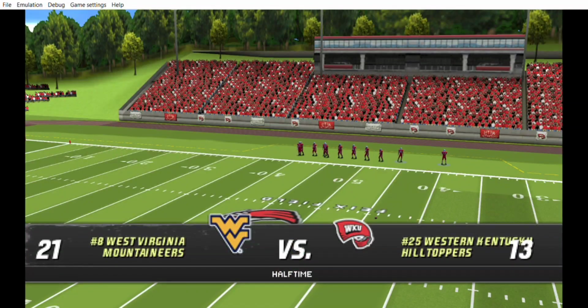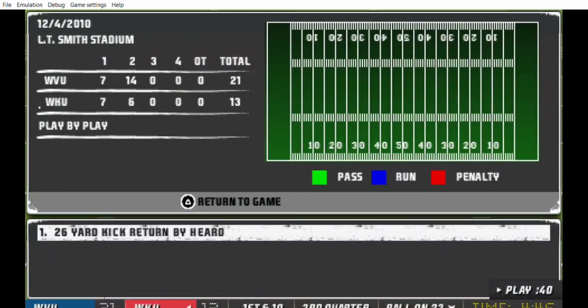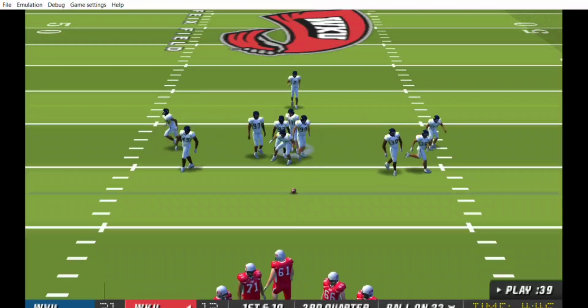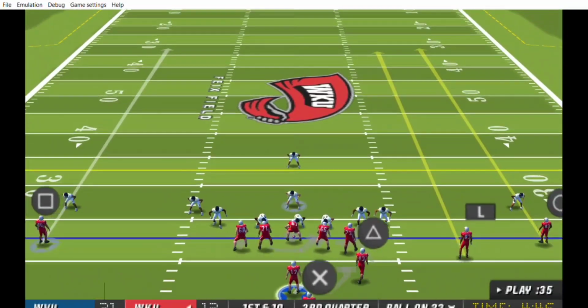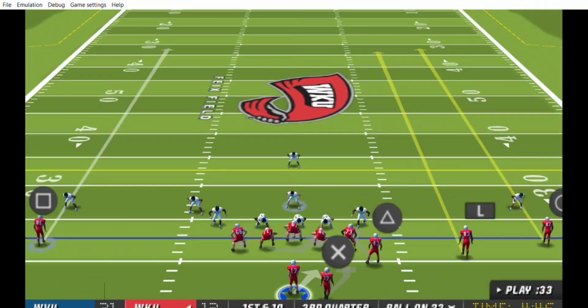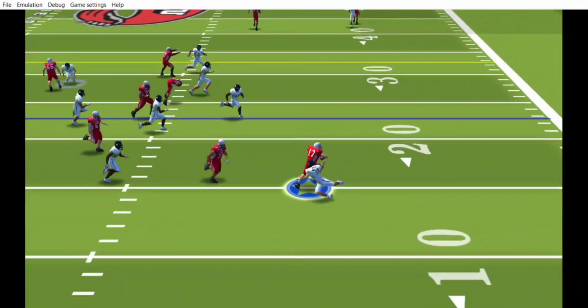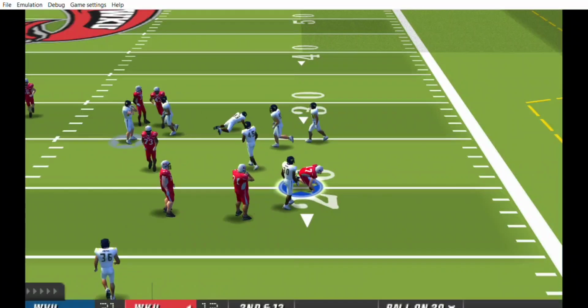Well, we played a half of football, and our score is West Virginia 21, Western Kentucky 13. First down, 10 to go. Ball on their own 23. Western Kentucky comes to the line with three wide. Missed tackle. That's a great tackle. The 20. That's a loss of about three.